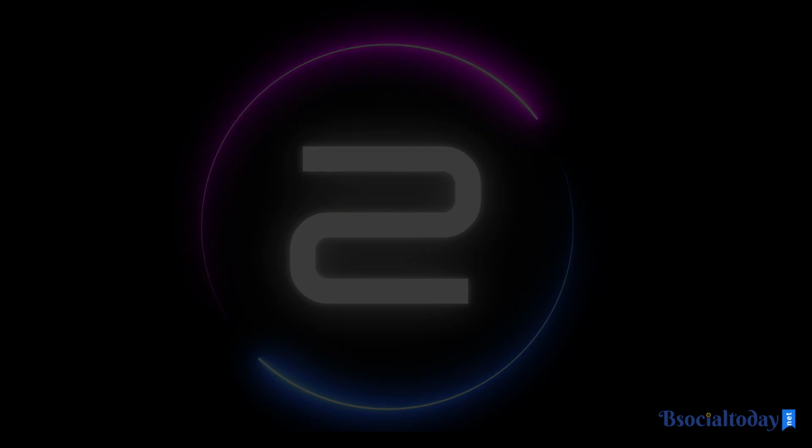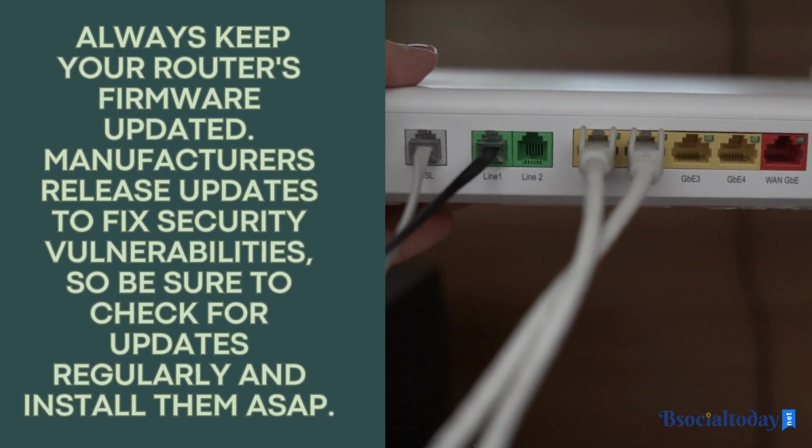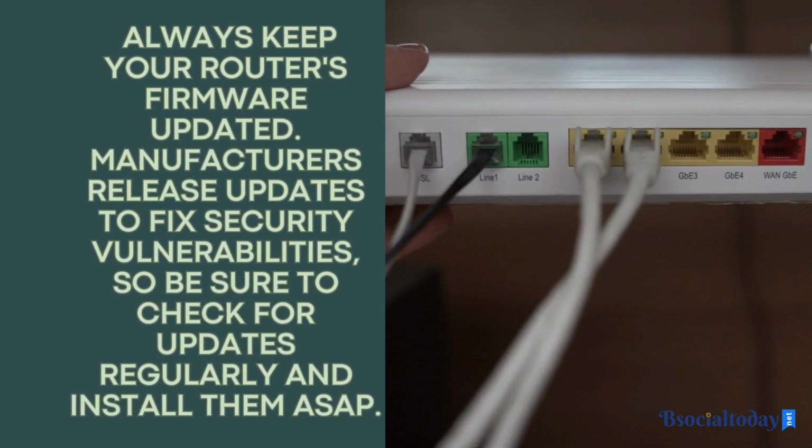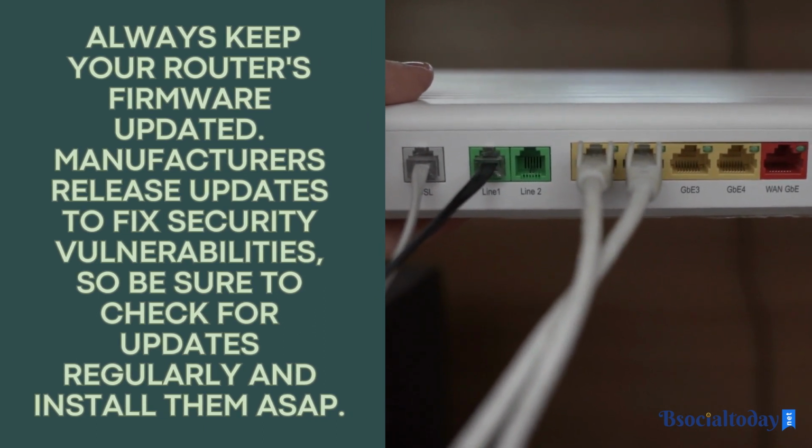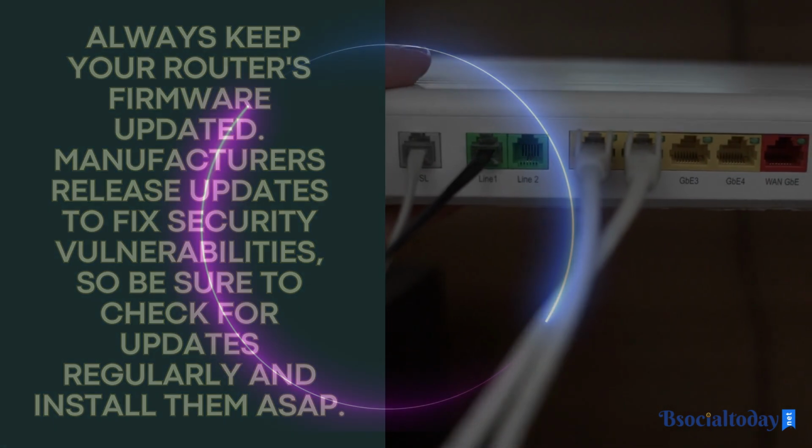Number 2. Always keep your router's firmware updated. Manufacturers release updates to fix security vulnerabilities, so be sure to check for updates regularly and install them ASAP.